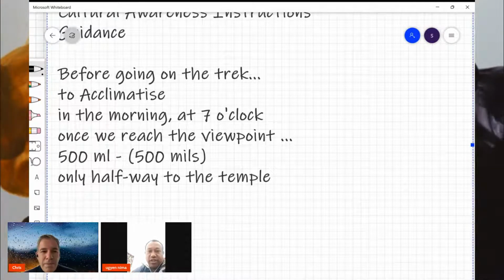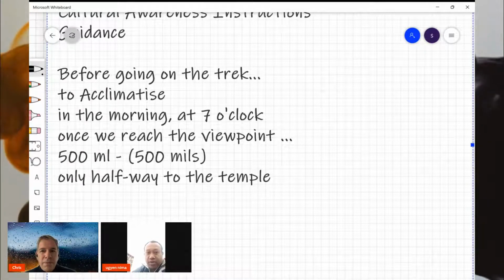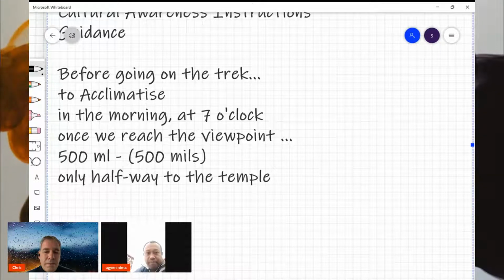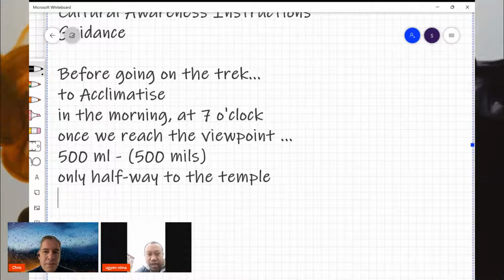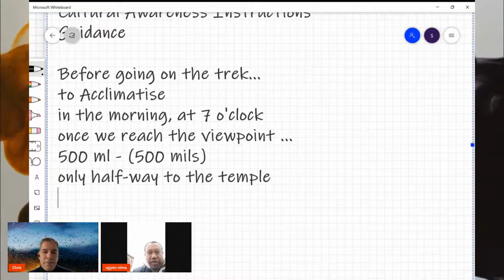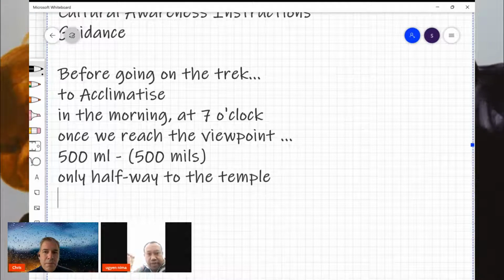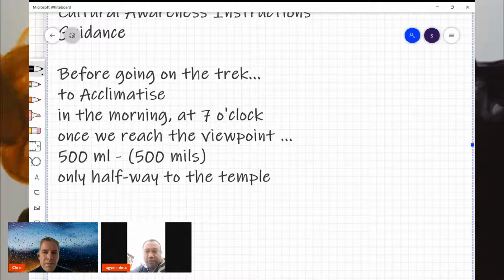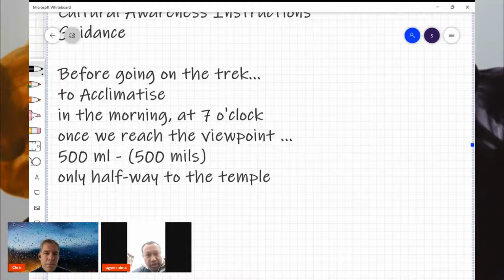If you would like to have tea, coffee, anything else, you can have it, and we'll take a rest for around 10 to 15 minutes over there. And then from there it's a little bit steep to the viewpoint. So we'll climb up from there to the viewpoint, and once we reach the viewpoint, from there you can see the Tiger Nest monastery.